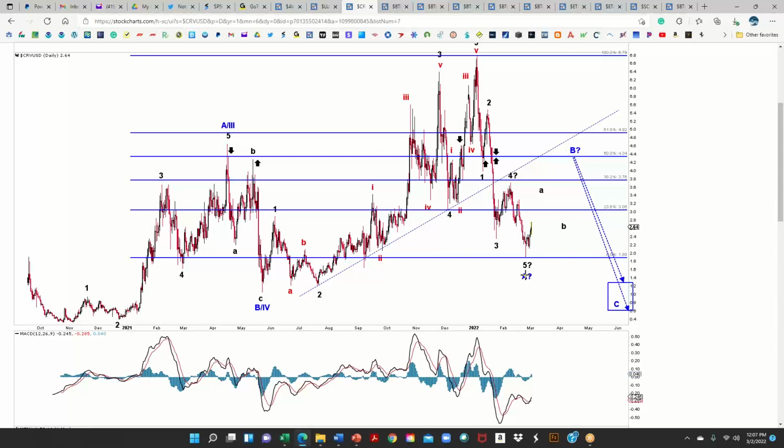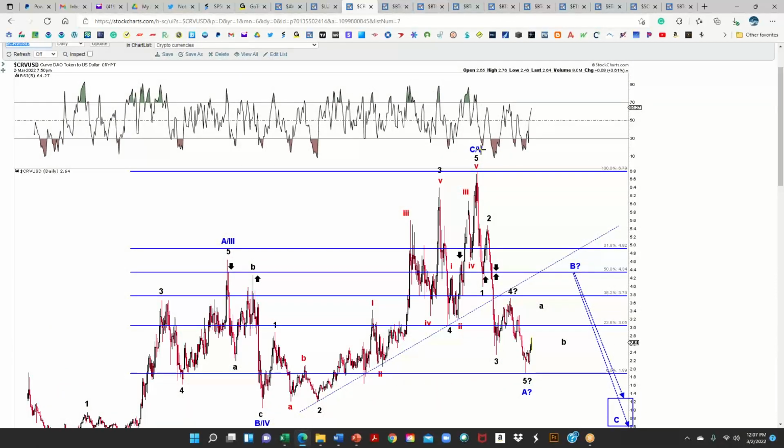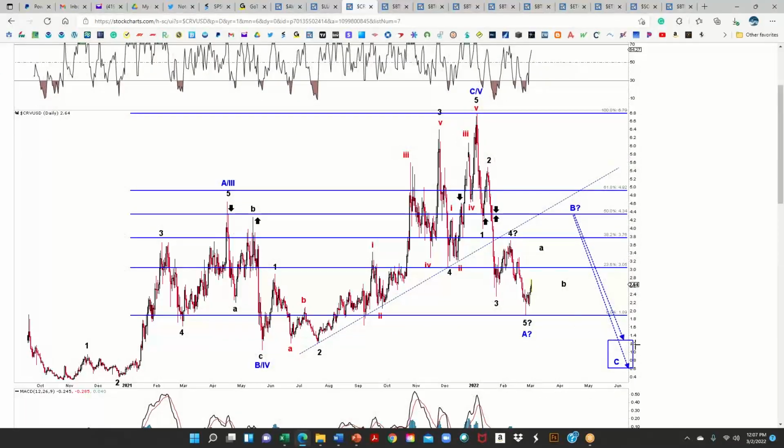So if this is a completion of a larger 5 up, 3, 4, 5, or ABC, it's fine. We should now see a larger decline. And we know from the Elliott wave that after 5 waves lower, expect at the minimum 3 waves back up. That would be wave B, and then we'll get wave C. These are the Fibonacci extensions of 0.618 to 0.764 relationship will bring us down to around $1 plus or minus 20 cents. So first we're going to look higher, then we're going to look lower.